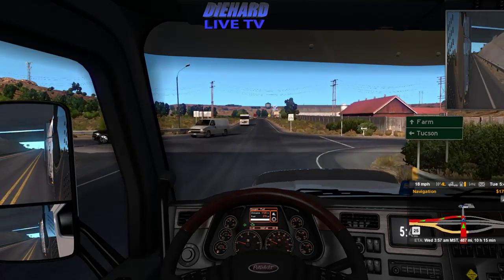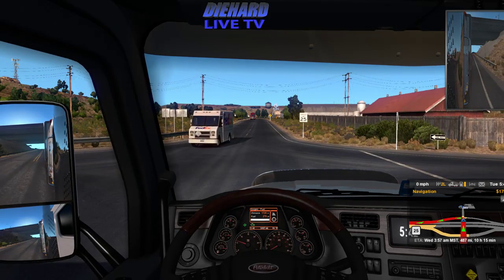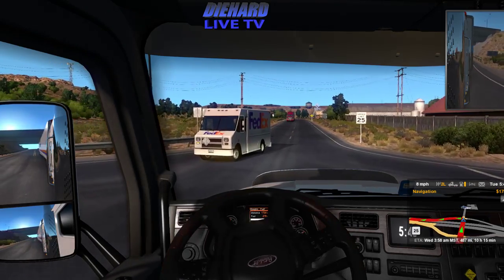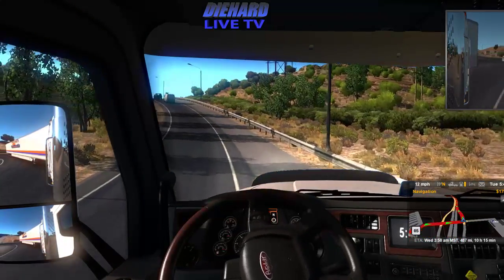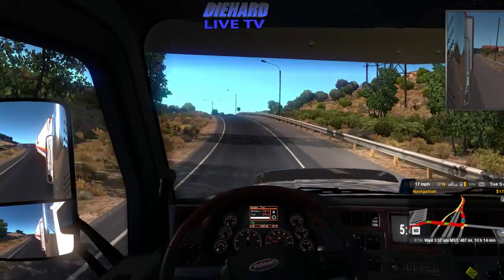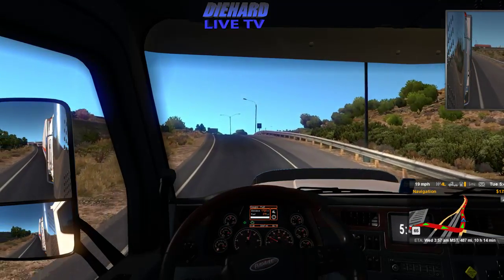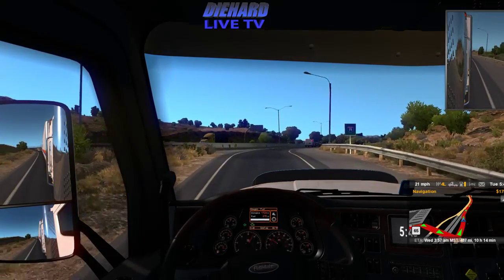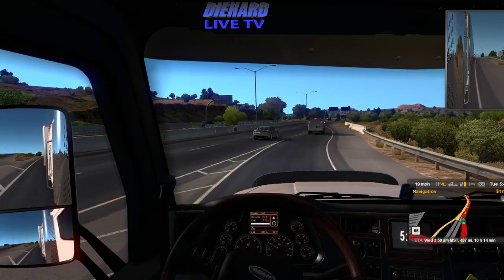Now, I don't know what they use for the shifting, because it sounds like whatever. Thanks for letting me go, dude. I do have this one too, though. The only thing I don't like about the sound on this truck is it's so quiet that you can't hear when it's time to shift.